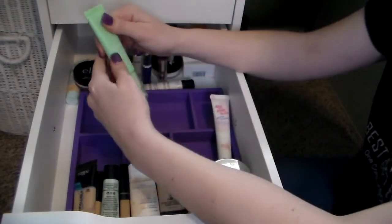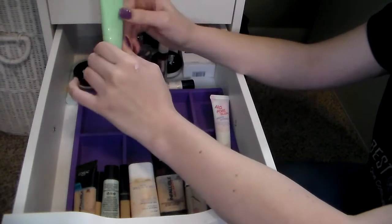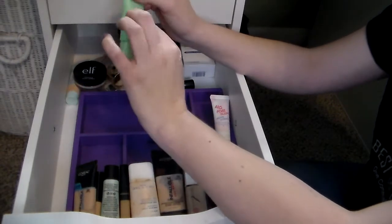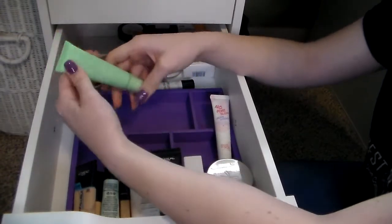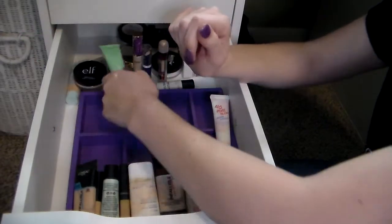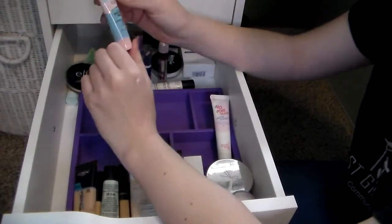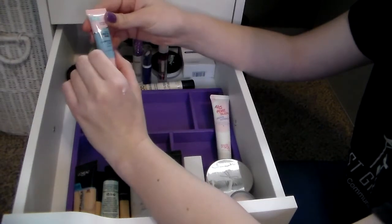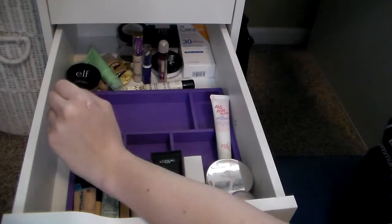Then I have this Mint Melt Cooling Face Primer. I've heard good things about it. I think I've used it once, and I used it with my sister, and she broke out from it, but I can't recall if I like it or not. I'm gonna try it one more time. Okay, and then we have this Hard Candy Hydrating Primer. I don't think I liked this, so I'm gonna give it away.